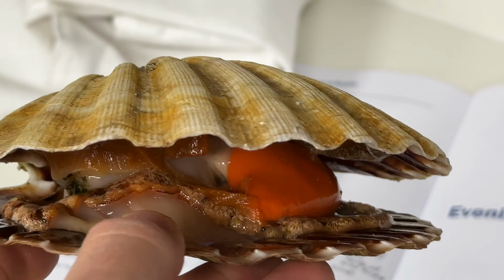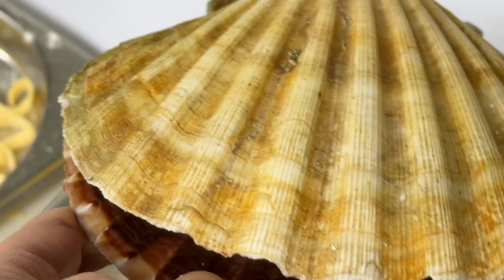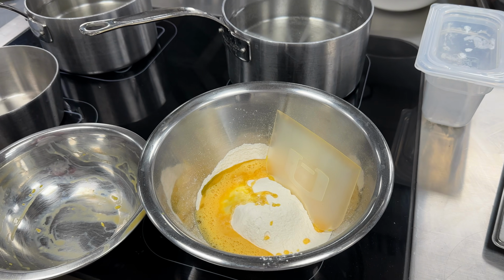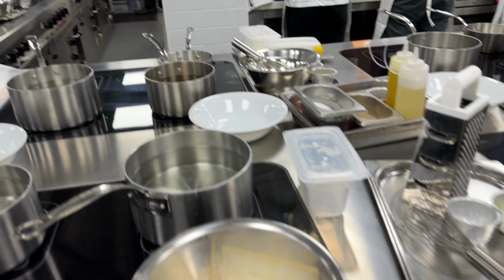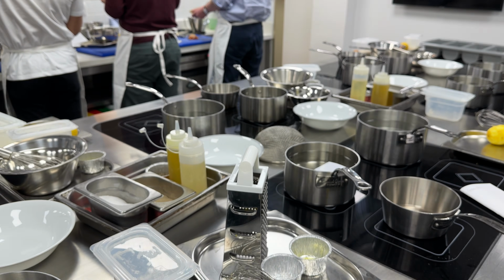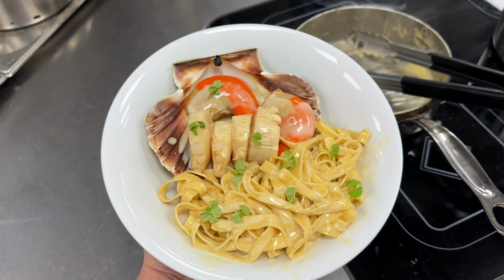So in the first lesson you get to learn how to clean a scallop, which is quite cool. Not strictly necessary, but if you want to level up your game, it's nice that you'll be able to clean your own stuff. And then you get to make fresh pasta. And I thought, I already know how to make fresh pasta, but I was pleasantly surprised. Making it professionally in a professional kitchen, they give you some extra tips to level up your game. So all in all, the first day is pretty fun.